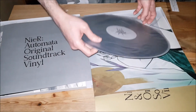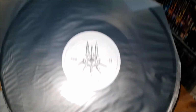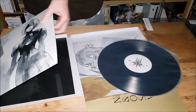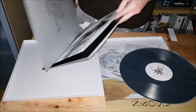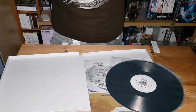And then again, there's side B. Again, this time the Yorha sigil on the... Side A. Side A. What am I even doing? Side B. Right, let's see if I can actually put this one back in, because I'm apparently inept with vinyl, before we get the next one out. There looks like some writing on the inside of the main box as well. I'll have a look at that.